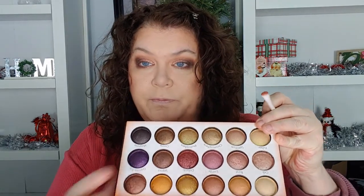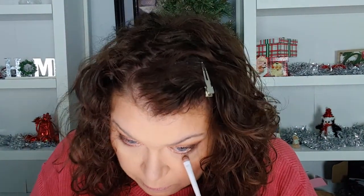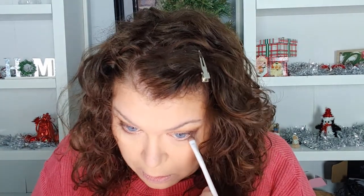Okay, I'm going to go into this Impact again, into this brown right here, and do just right under my eye. I'm going to have to clean that up a little bit. Yeah, that's better. So I think that's, oh, no, you know what? I think I'm going to take that orb, this shade right here, and do just underneath my brow bone.